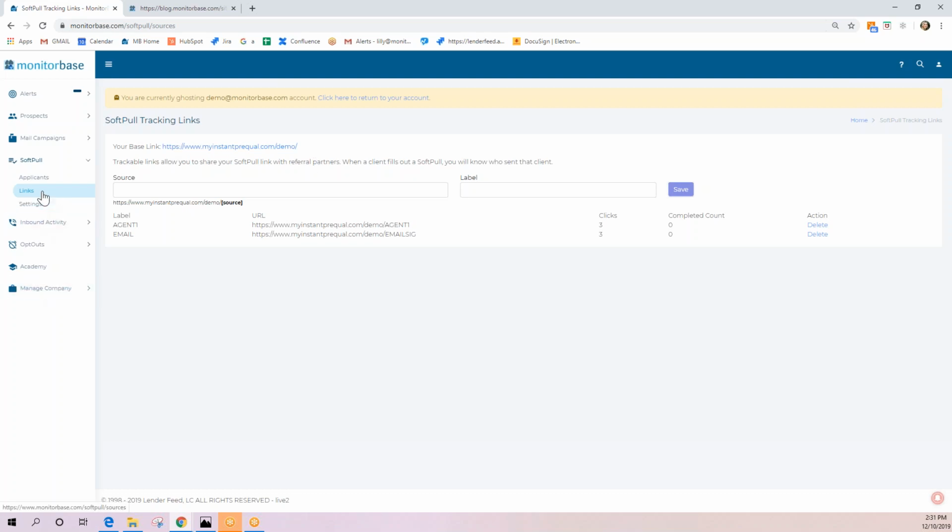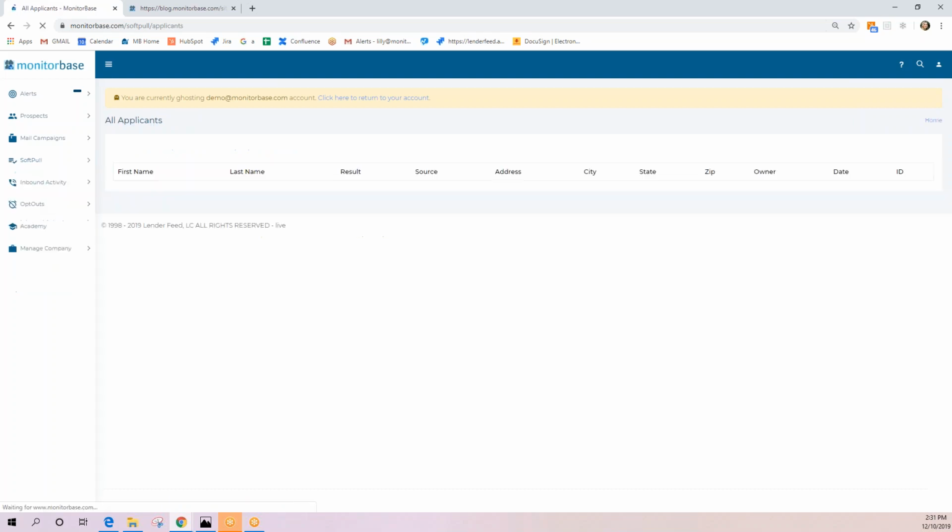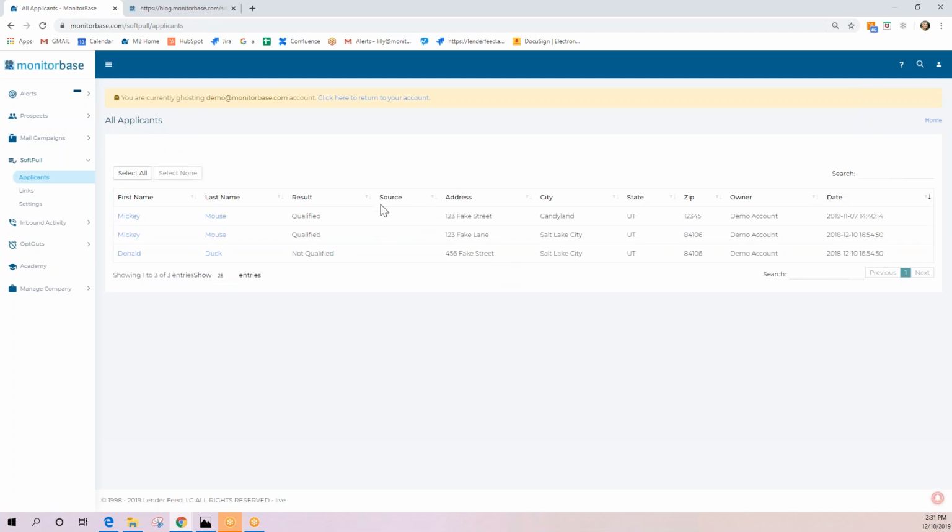Keep in mind that anybody that fills out the SoftPull form through the link that comes through the mobile device, that's just going to come through the blank source, the base link. So if you give that to a realtor partner, you're not going to be able to keep track of which realtor partner that SoftPull application came through, if that makes sense.